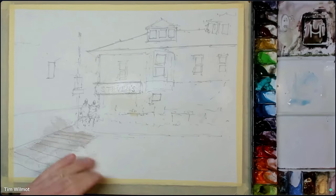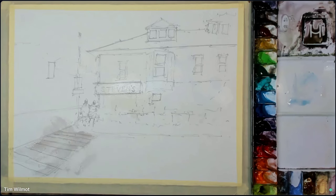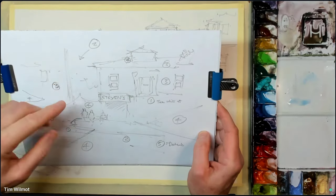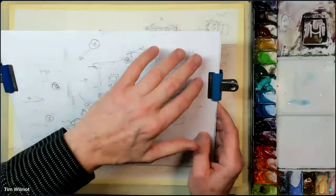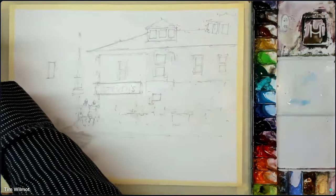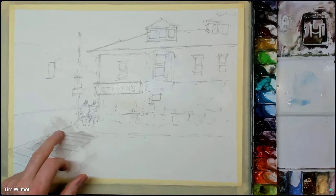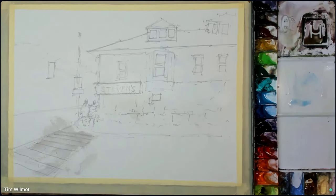Okay, right, just let this dry a little bit, especially the pedestrian crossing, because going back to my plan, I'm going to be coming down, starting with the sky, and then cover the area of the trees, then come around. So basically coming around the building. It's going to dry quite nicely, I think.